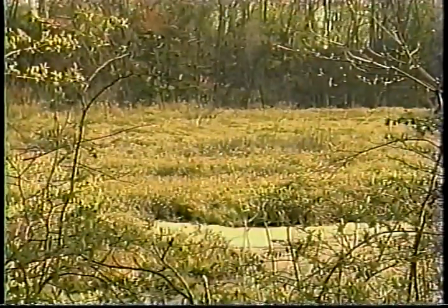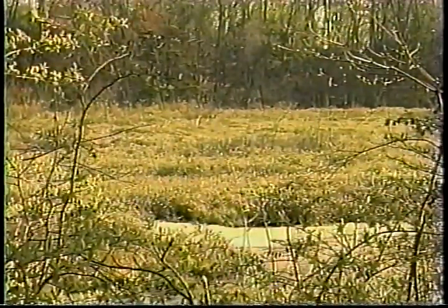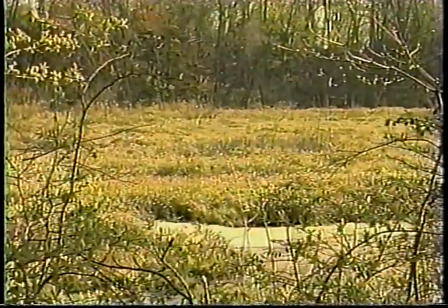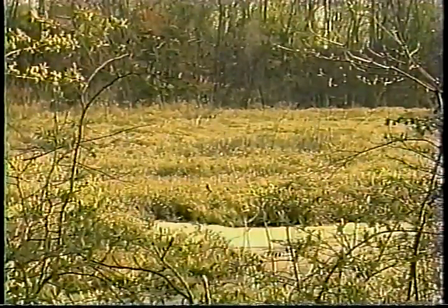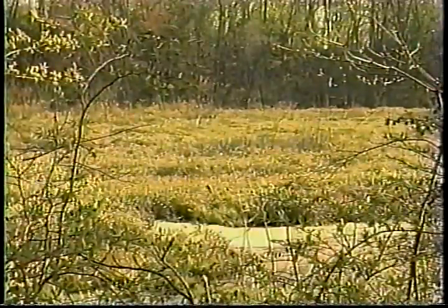I've seen all sorts of other things. This would be an area where we might find carnivorous plants. But it's often an acidic environment, collects a lot of debris that's always breaking down.